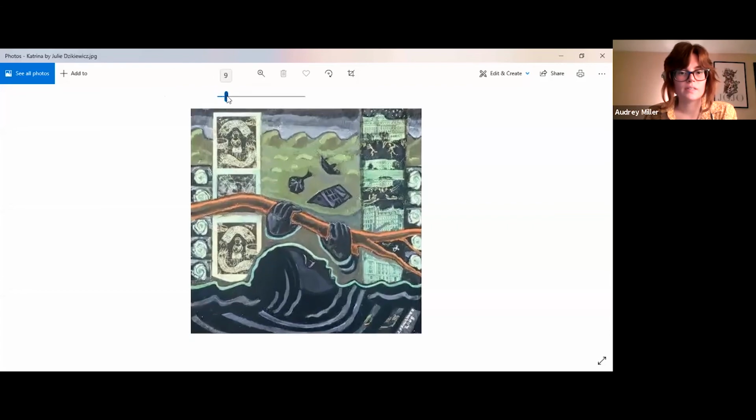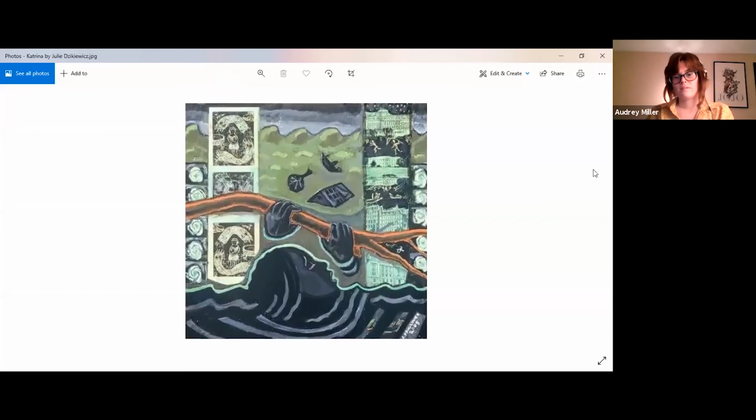I don't know if people remember back in 2005, Hurricane Katrina hit New Orleans and we saw images of people standing on top of their houses with massive flooding, and there was the Superdome where other people spent time. So here we have our figure holding onto a branch. The two strips are actually woodblock prints that I made that show chaos, or a chaotic environment.